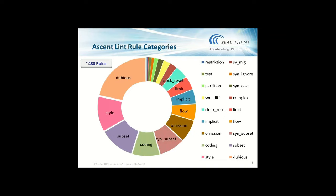Ascent Lint has about 480 lint rules that really cover all the aspects of your RTL structural issues. And they cover the areas like synthesis subset, clock reset analysis, any flow related issues that you will have with this RTL, any style related issues, coding guidelines, and so on. This is an exhaustive set of rules that we have created based on the industry inputs of different segments.